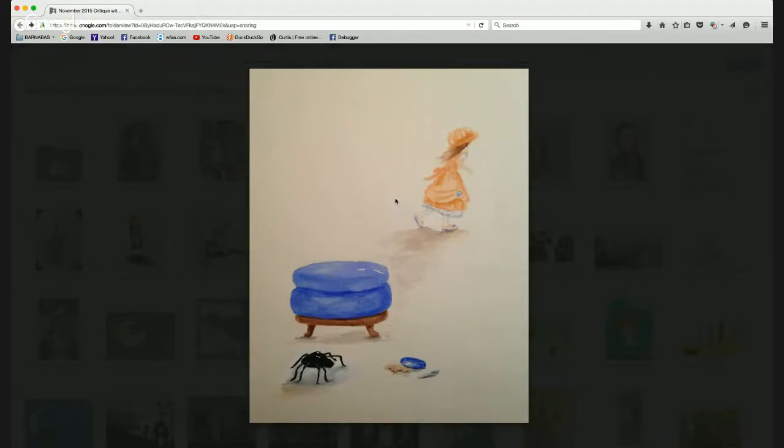Would you do more with the background? Well, probably, but it's not really necessary so much. Okay. Because she is kind of emphasizing just the character and the spider and the tuffet. Okay, the action. Yeah. So I just feel like it isn't taken quite far enough. Okay.